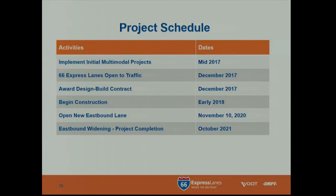Contractually, we have the eastbound lane for the project opening up on November 10th, 2020. They even have an incentive in the contract if they can get it opened up earlier. The project itself, in large, is October 2021 delivery.